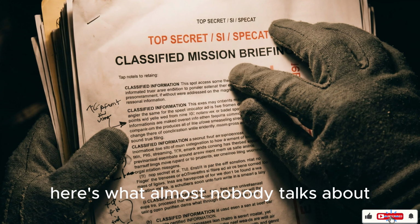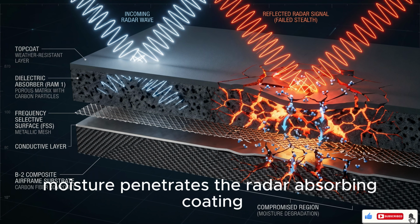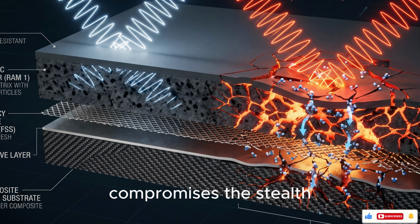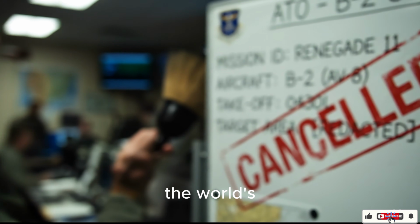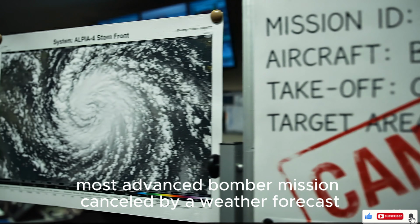Here's what almost nobody talks about. The B-2 cannot fly in heavy rain. Moisture penetrates the radar-absorbing coating, compromises the stealth, makes a $2.1 billion aircraft detectable. The world's most advanced bomber. Mission canceled by a weather forecast.